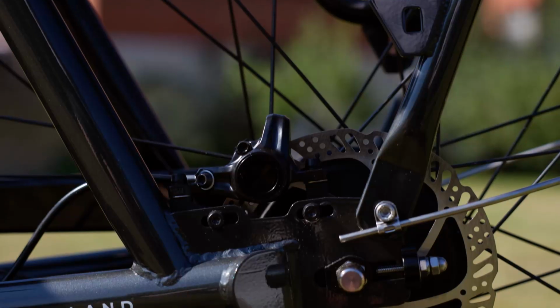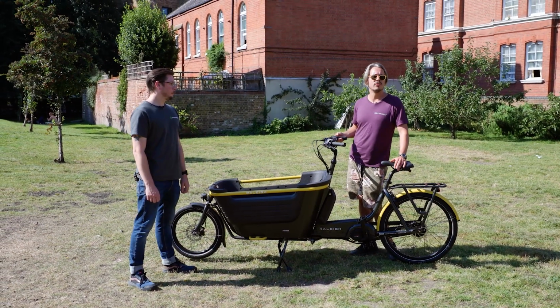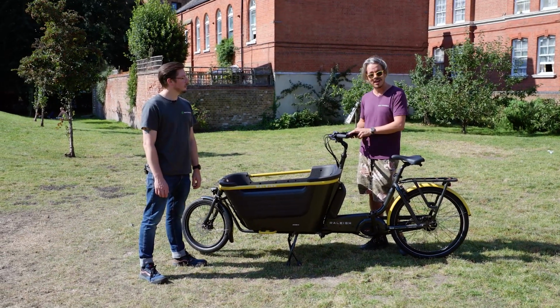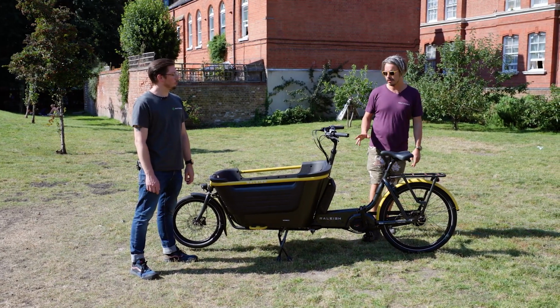You can shift from high to low at standstill. It's ultra smooth. And if the kids are dozing off, having a little nap, just chilling out, it's so smooth for them and for you to ride. All family cargo bikes, in my opinion, should have this technology. Super smooth, really easy, and really complements the Bosch system. Works really, really well. A lot of parents really like that as well.